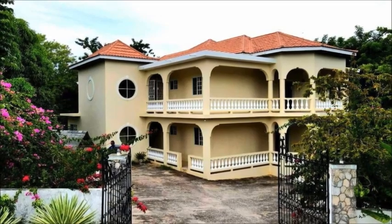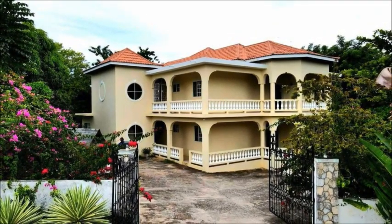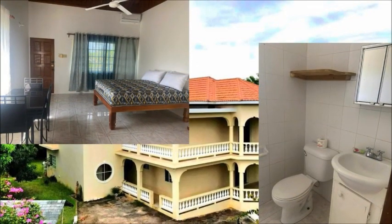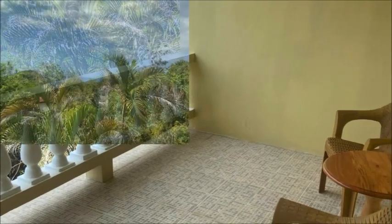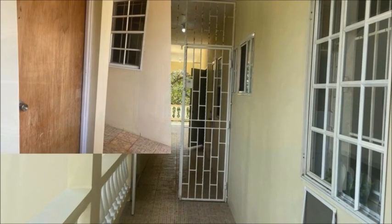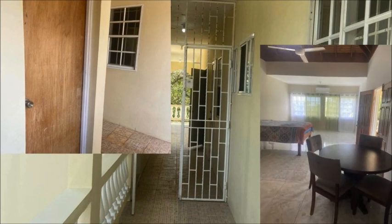Ascot House, Westland, Negril is an investor's paradise. This property has 8 one-bedroom, 1 bathroom units, self-contained with kitchen and closet and balconies with ocean views. The property has a full laundry room, 4 storage areas, and is being sold with the furnishings.